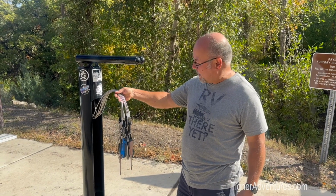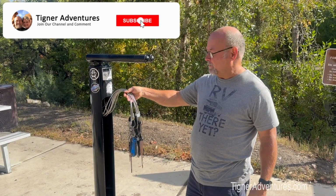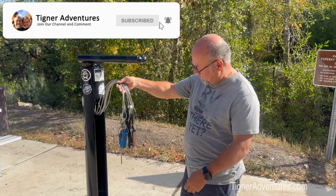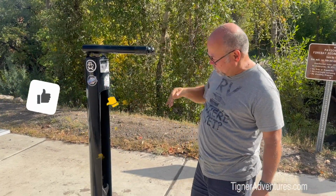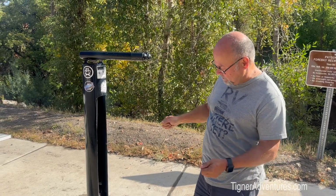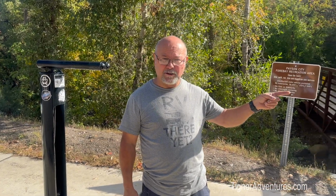This is pretty cool. They have this bike fix-it area. Yeah. So they have all these different tools. You can put your bike up here and get to it a little easier. Pretty cool. And it's all about this trailhead.